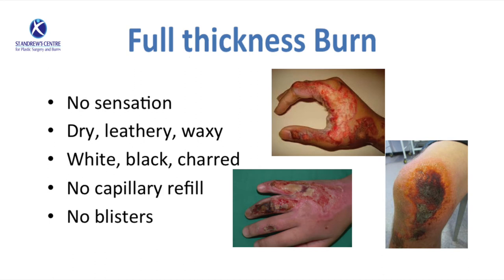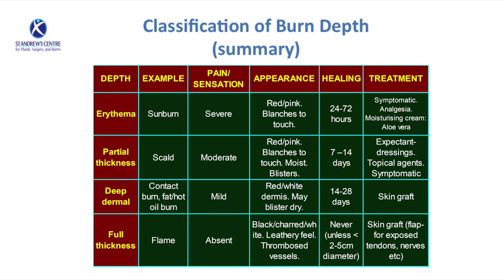Remember, full thickness burns can still be painful, though the sensation on them tends to be decreased. Here we have a summary slide related to the burn depth, the healing time, and the treatment. As you can see, simple creams are often all that is necessary for burns such as the sunburn. However, as we get deeper, we tend to use dressings or topical agents, which again can be creams.